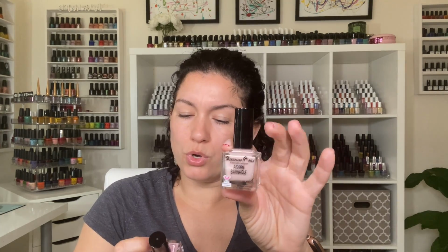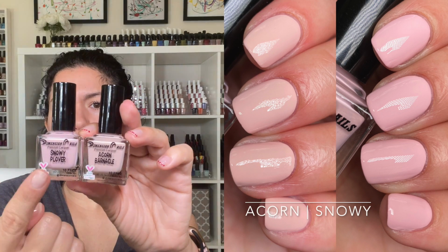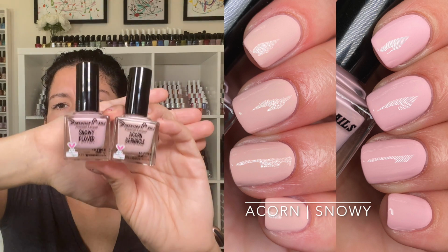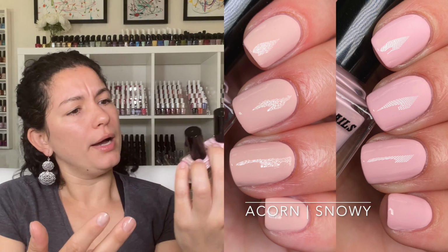So let me show you them next to each other, and then we'll go into the next swatch. All right, so Acorn Barnacle that I just showed you next to Snowy Plover, and you can see that this one is more saturated. This one's a little bit more pale. Again, I will put a picture of them together next to each other here so you guys can compare.